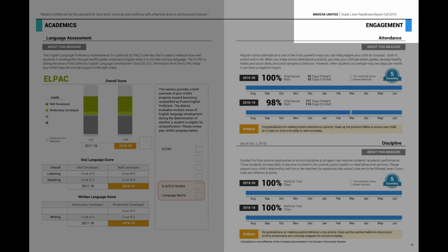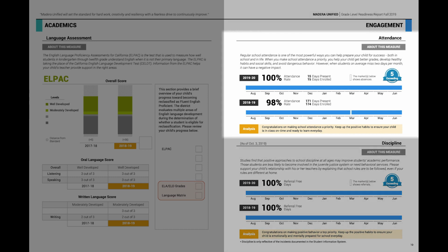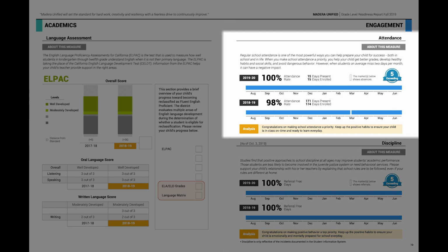Engagement section. This section includes student information on attendance and discipline. For students to perform well in class and on exams, they must be present to learn and free of distractions. Attendance. Regular school attendance is one of the most powerful ways parents can help prepare their child for success. A high number of absences can put a student at risk academically. For these reasons, we have included attendance as a measure of educational success.